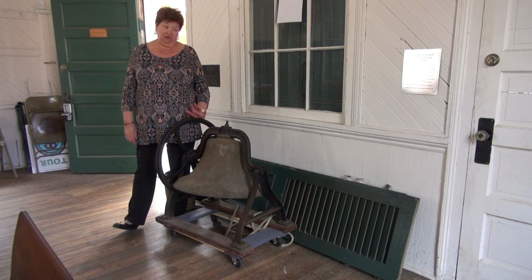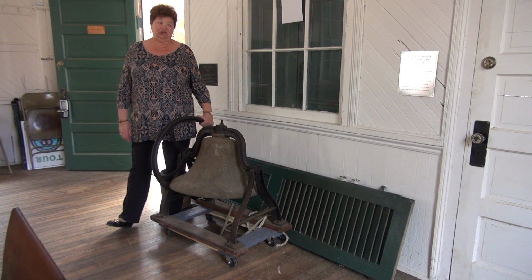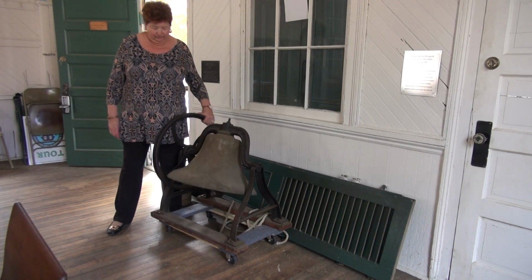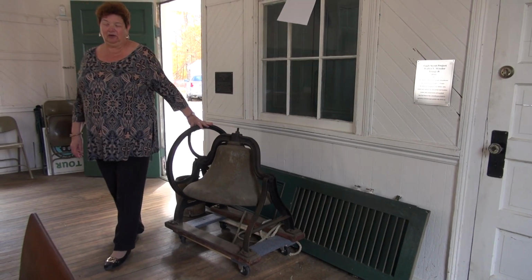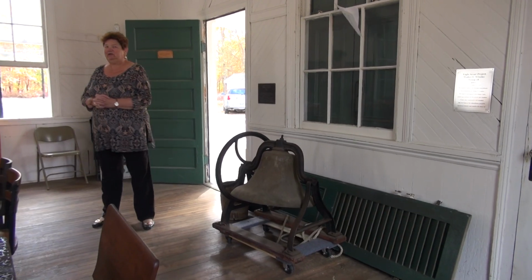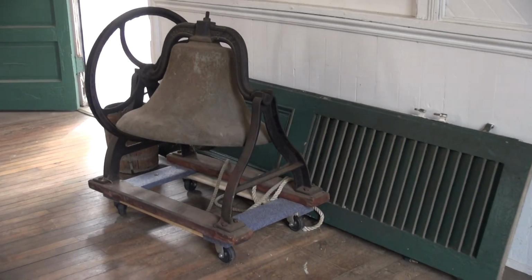The bell is very loud, and I will show you how loud it is. So it could be heard probably a couple miles away, depending on the air currents and all that.